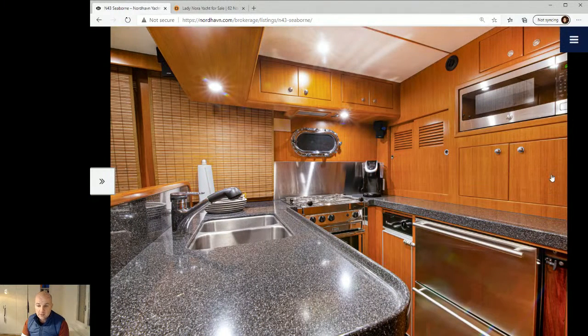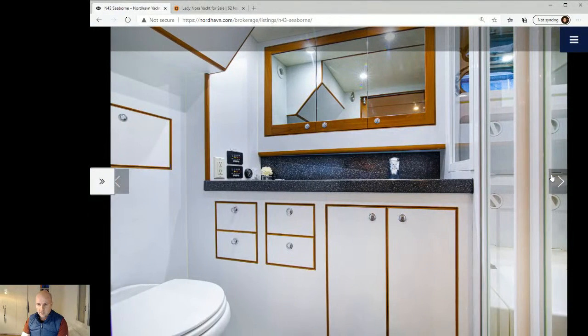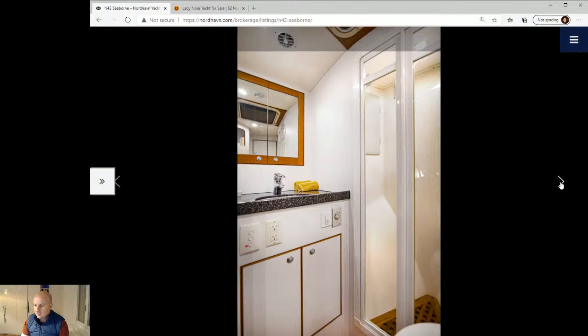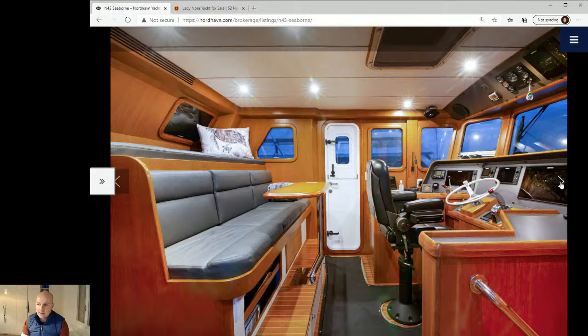Kitchens. Yeah, again, it looks very modern, clean, well designed. I don't like the white. Looks a bit cheap. It's inexpensive. I mean, it's pretty functional, but it's not as warm and nice as you can get on other boats. So single cabin with a desk, shower, and then this is your pilot house.